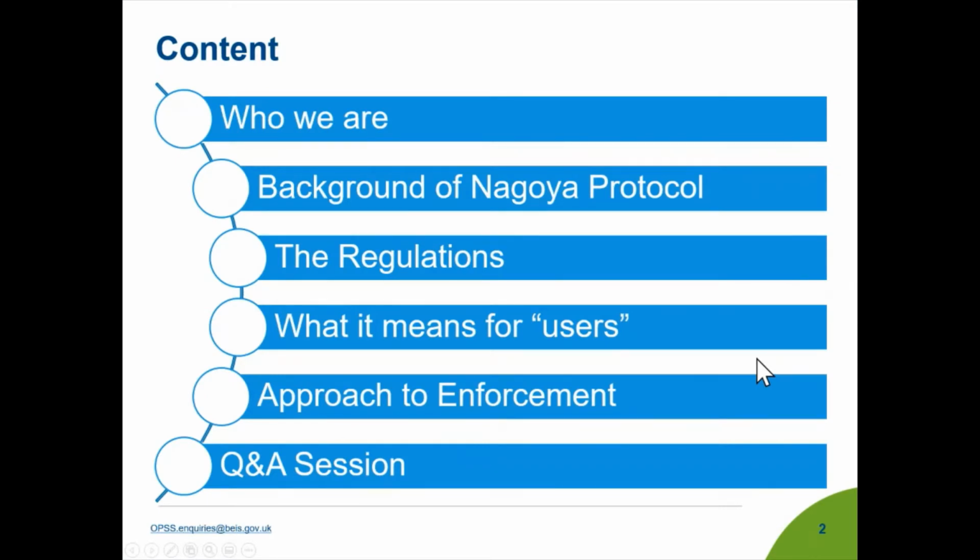So I'll just introduce the government departments that are responsible for access and benefit sharing in the UK. We'll then watch a short video, which is just a background and introduction to the Nagoya Protocol. I'll then cover a bit about the history and the background and the aims of the Nagoya Protocol and what it's aiming to achieve, before introducing the regulations that are enforced in the UK. At that point, I'll hand over to Katie, who will talk you through what these regulations mean for users of genetic resources, so practically how to comply, and also our approach to enforcement. And at that stage, we'll then go on to the Q&A session and answer any questions that you have in the chat.